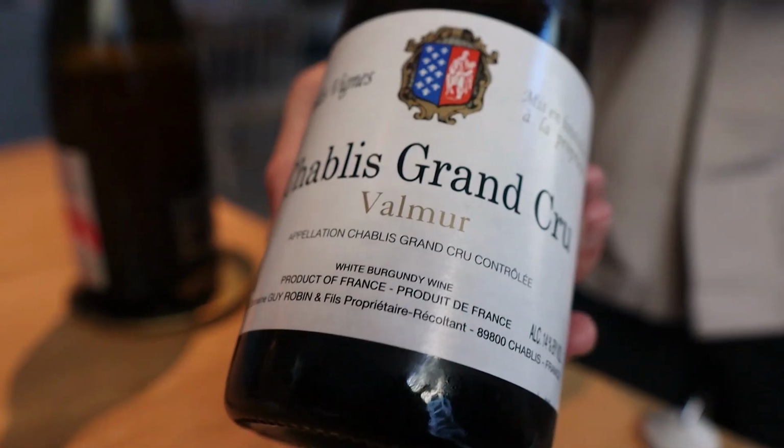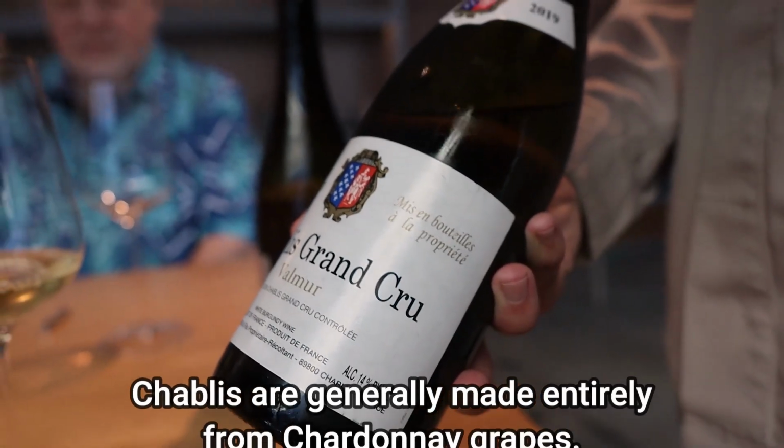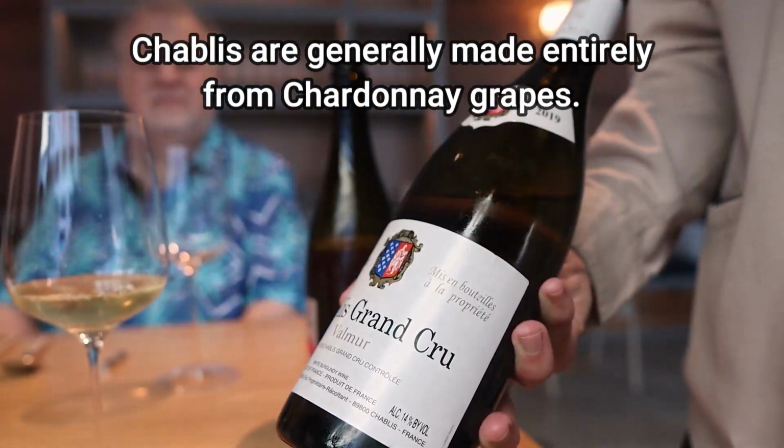2019 Guy Robin, Premier or Grand Cru Chablis. Guy Robin is actually one of the oldest producers in Chablis. Nice limestoney, chalky minerality to it. Chablis is generally from the northeast or northwest part of France. Oh yeah, very nice chalky flavor. Yeah, it's a classic Chablis taste, and I do taste a little bit of oak in here.